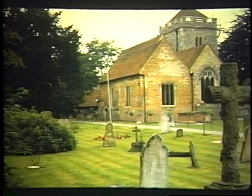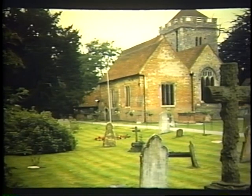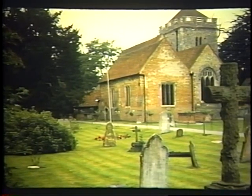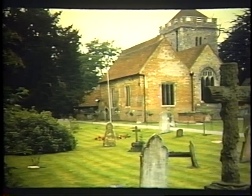Full many a gem of purest ray serene, the dark unfathomed caves of ocean bear. Full many a flower is born to blush unseen, and waste its sweetness on the desert air.